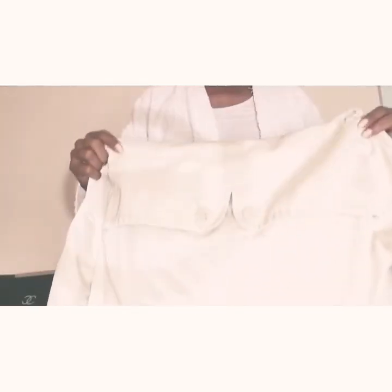I think it's much better when I'm standing up. So this is how the coat looks from the back. And then just lift it up, turn around, and yeah, this is our coat, one of our coats.